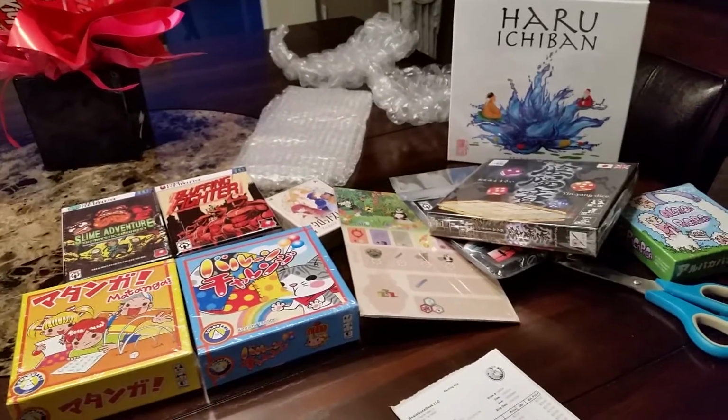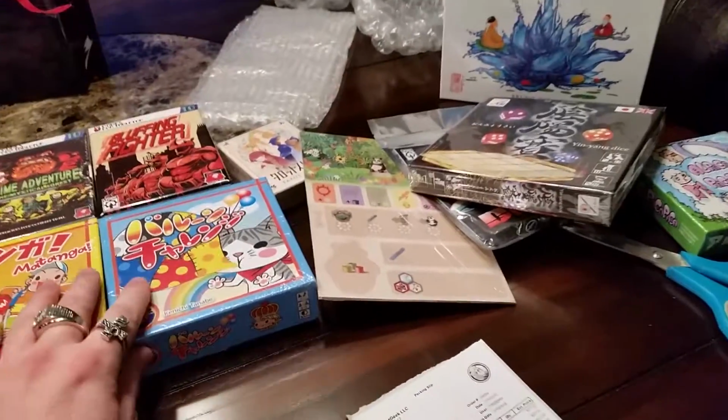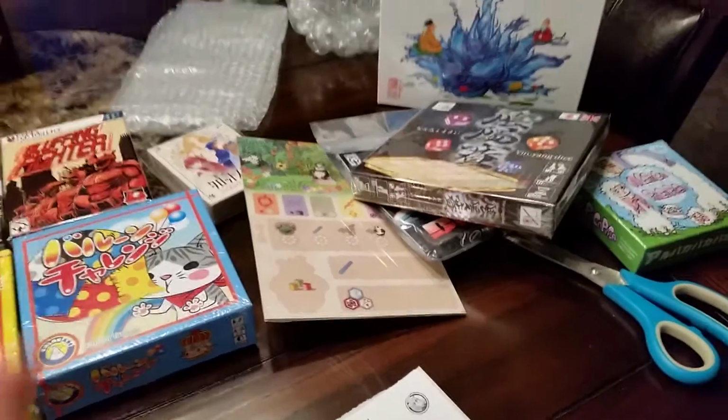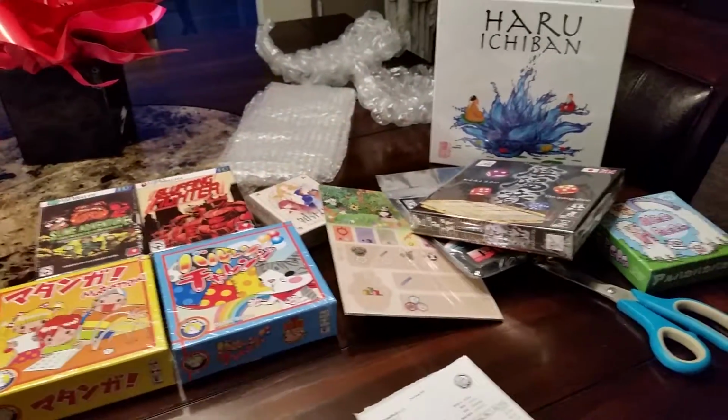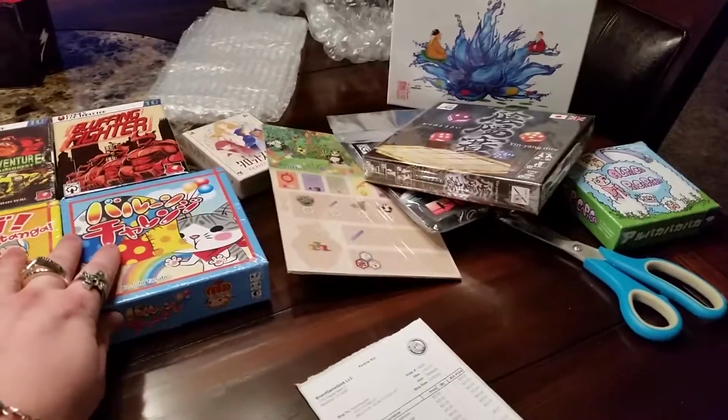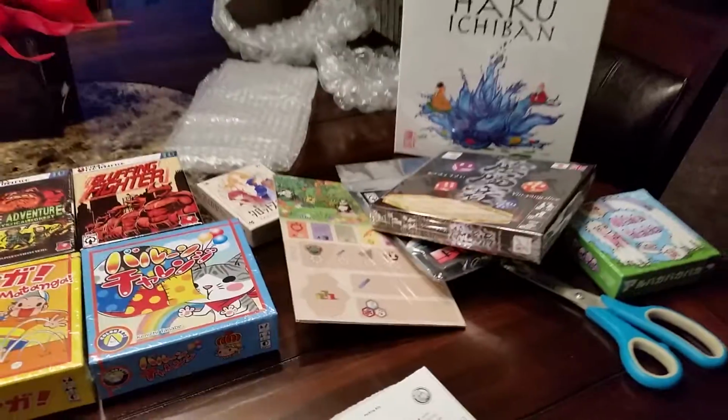They are no longer limited to those who only travel to like Japan for the Tokyo game market shows and that kind of thing. You can now start to get these games, and the more we support Board Game Geek bringing them in, the more they will bring in. So definitely check them out.